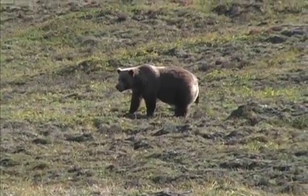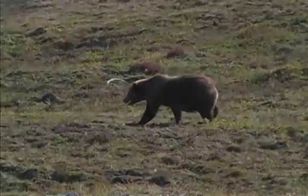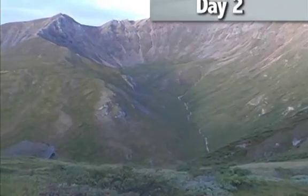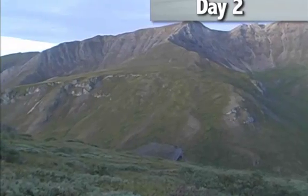This is proud. He's a little pan of the country. Getting ready to leave camp. It's the second morning. Not sure if it's Tuesday or Wednesday.